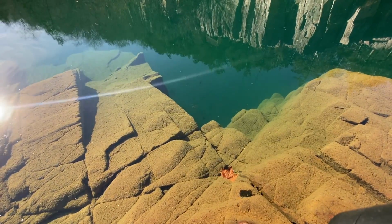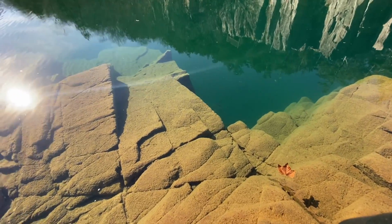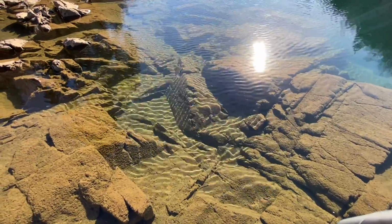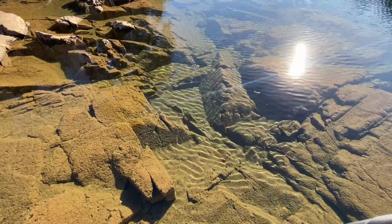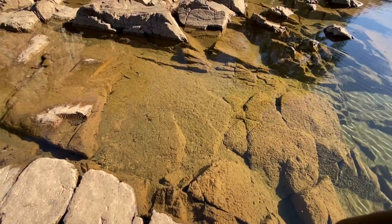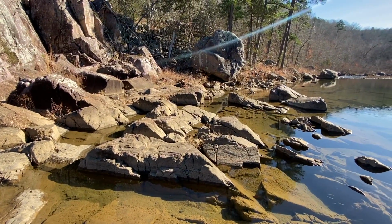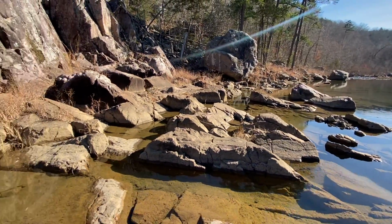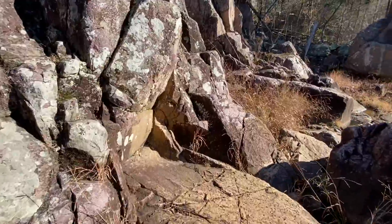Isn't that cool? And this little ledge here drops off, and it looks like it's a 20-foot drop. Can you see the little fish? I can. Either way, I think I'm gonna go over to that boulder, and then I think that's gonna be it, because pretty much it levels off after this. But let's go touch the boulder, say that we did it.